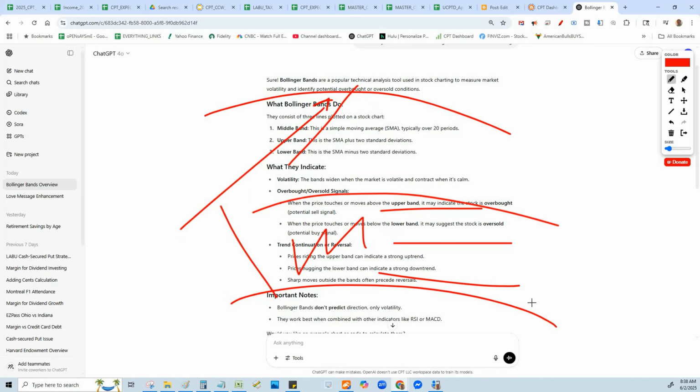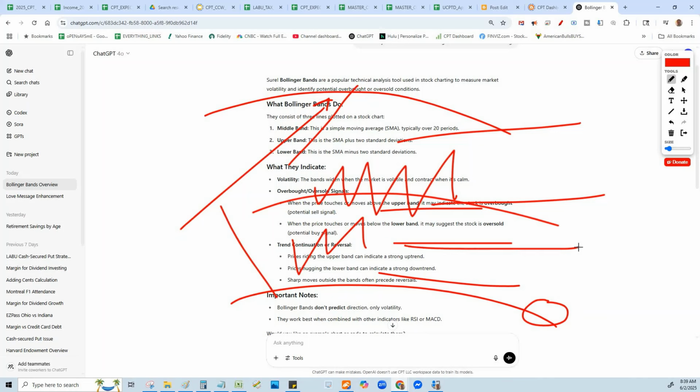We want to get involved when it's trading near the oversold. We're using great companies, indexes. That's a good time to buy, right? Buy low, sell high. So that's what I love to do. And if a stock is trading in the middle, what we do is we split up the Keltner channel based on where it's trading. We love to use downside protection, whether we're doing a cash secured put or an in-the-money covered call.